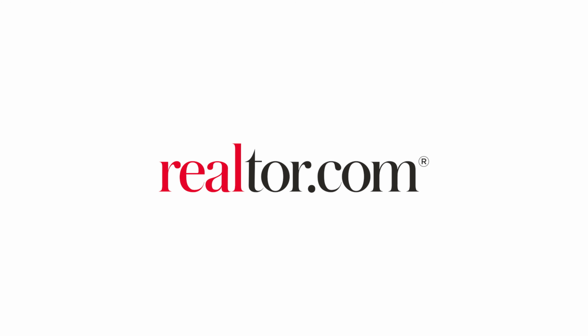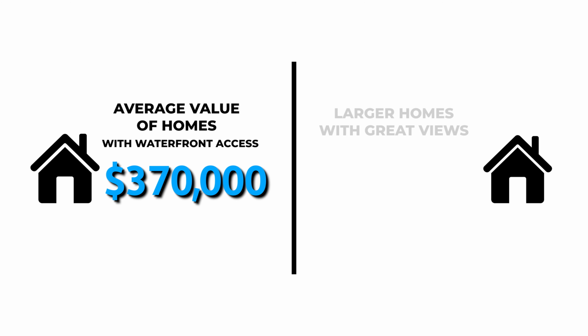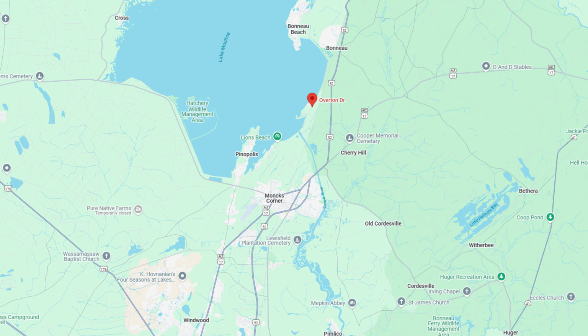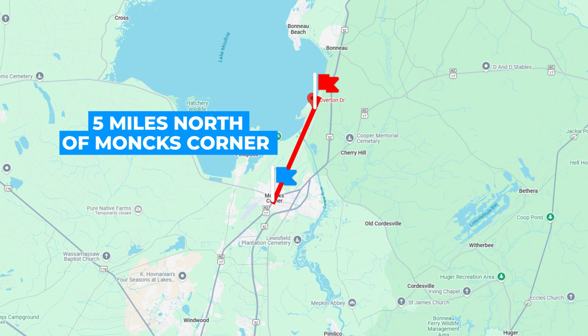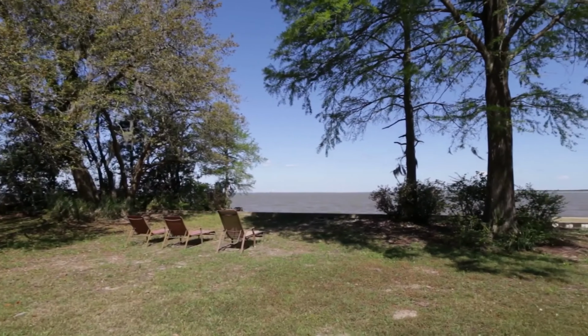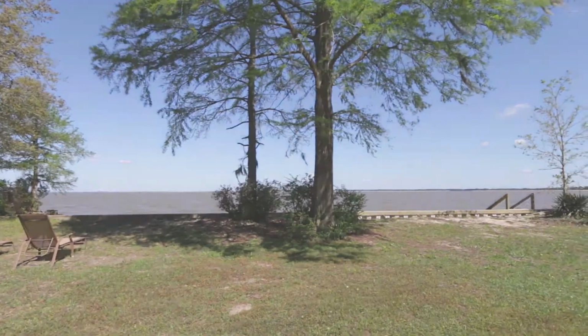Now let's talk about the waterfront properties in Moncks Corner. According to Realtor.com, the average value of homes with waterfront access is around $370,000, but you can find larger homes with great views in the 500s. And as you know, in Charleston, it's really tough to find homes with waterfront access with prices that are this affordable. Now, Overton is a residential community located 5 miles north of Moncks Corner that has waterfront homes in the 300s. These homes were built in the 70s and are a little older, so that's something to take note of. There is a beach park in the community, so you can enjoy a picnic or a swim in the lake with lifeguards on duty.